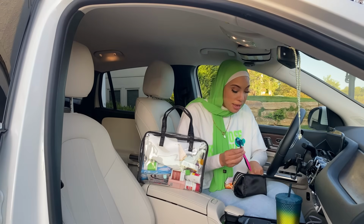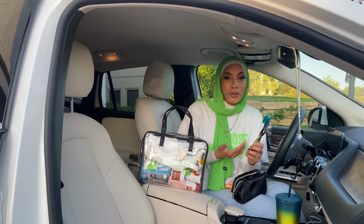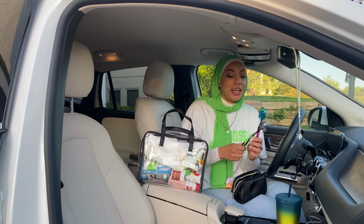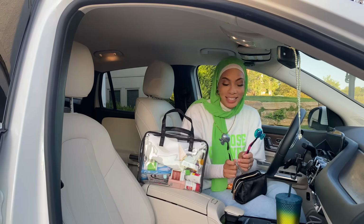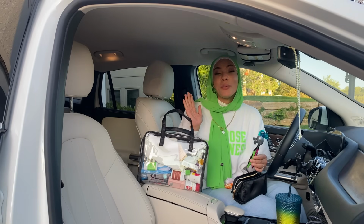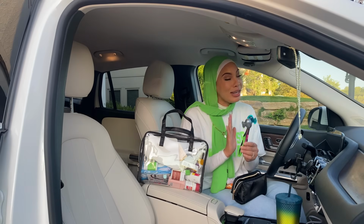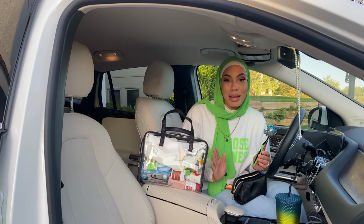Also, I have my toothbrushes, always two, one for myself. I don't know who else needs a toothbrush. No, it's never been used, just saying. And if you guys know me, you know that I'm big when it comes to teeth and breath. I hate mucky teeth. I need to scrub my tongue. I need to scrub my teeth.